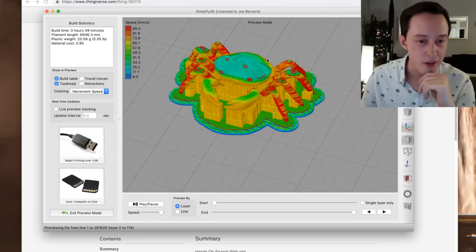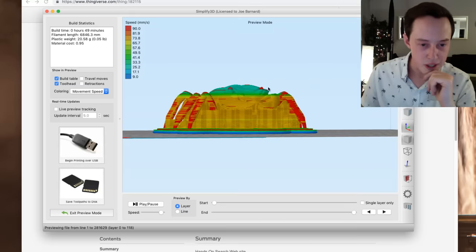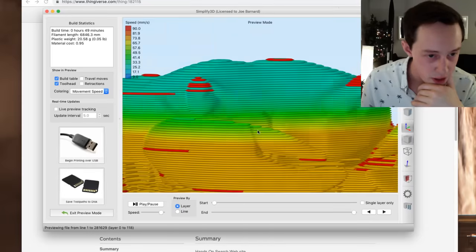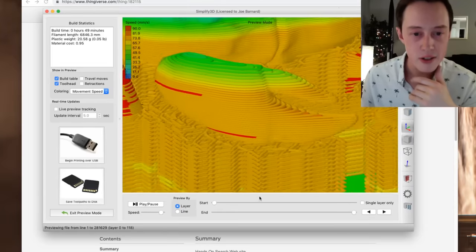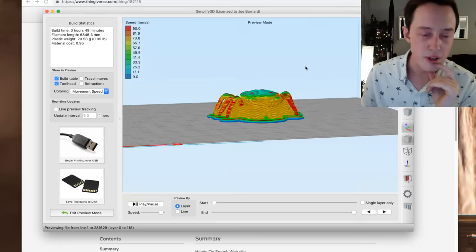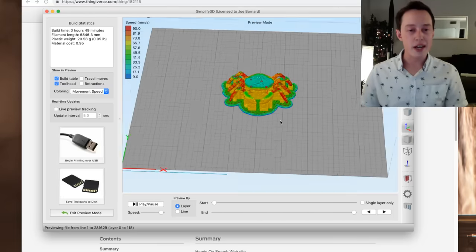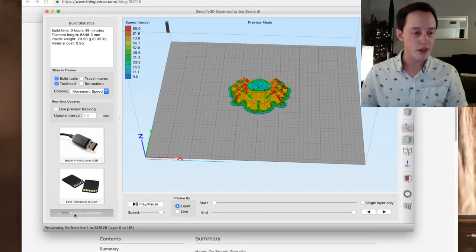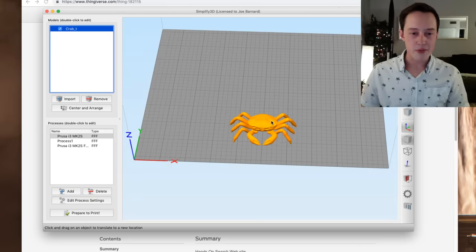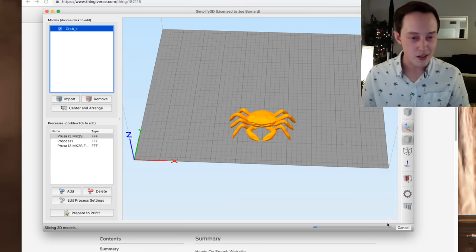Yeah, there we go. This is exactly what I want in my life right now. I think the claws are going to be pretty hard to resolve here. I'm not sure that they'll really come out, but it's also a fairly small print, so I think we'll be okay. And then the last thing that I want to do is move it around on the print bed so that it comes right up to the front, because that's sort of where I've placed all my prints so far. Here we go.